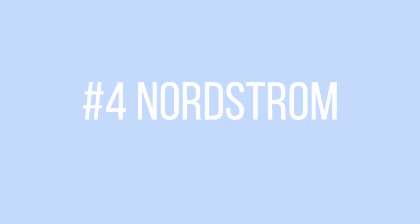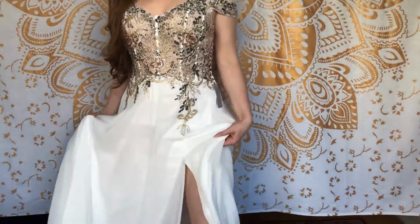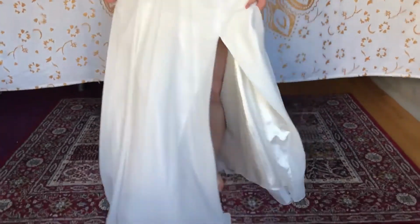The fourth option that I really love is Nordstrom. I would never have thought that Nordstrom would have really beautiful wedding dresses, but here we are. In particular, the Nordstrom dress that I tried on was this off the shoulder corset dress with a really unique top. The top was a different color from the bottom. This dress in particular, I just love.